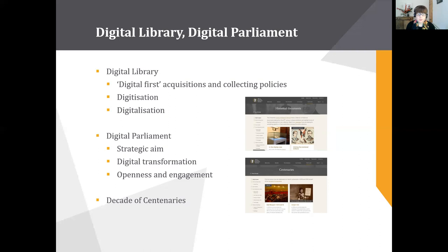There's been a strong strategic focus as well on openness and engagement. And that means things like open data, making sure that the parliamentary output, like debates and bills and things, are available in digital format. But it also involves a focus on education and outreach, and on culture and heritage. And the decade of centenaries has been a major driver of that.